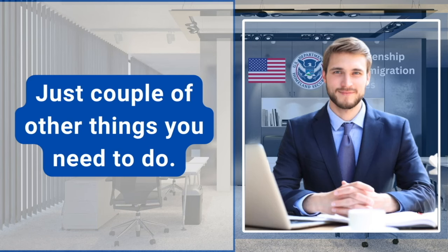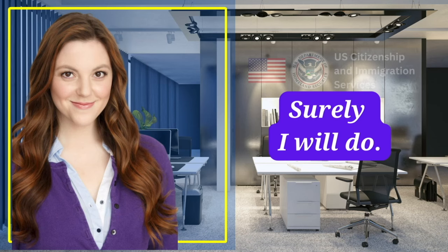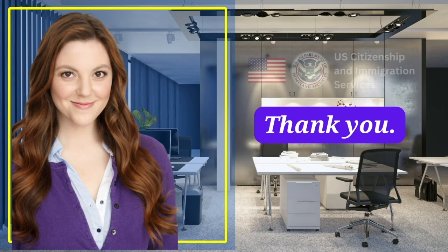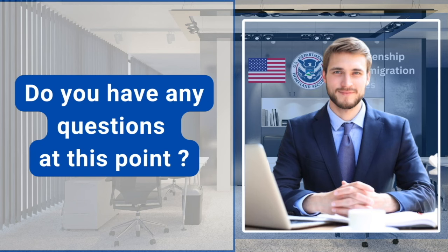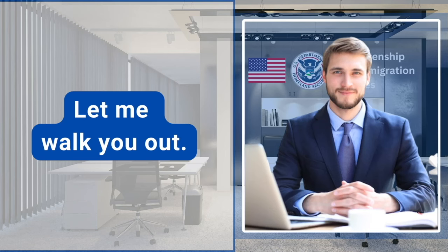Just a couple of other things you need to do. You need to update your social security status and to register to vote. Surely I will do. You can also apply for your passport if you have any plan to travel outside of the US. Thank you. Do you have any questions at this point? No. I don't have any questions. Thanks again. Let me walk you out.